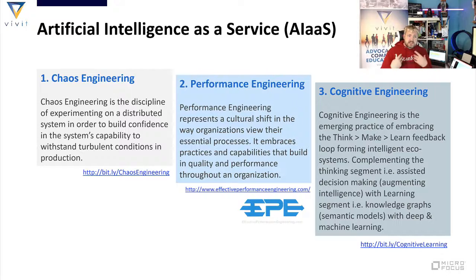And then finally, cognitive engineering, which is what I've been doing over the last few years, and is what my TED talks are around: this think, make, learn cycle. It's this feedback of the learning, shifting right on the right-hand side to learn and reinforce what you're doing on the left. And this is something that seems to be missing.